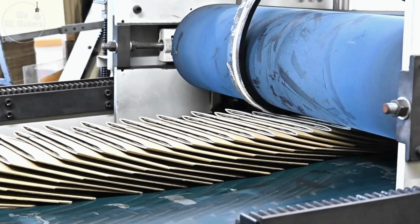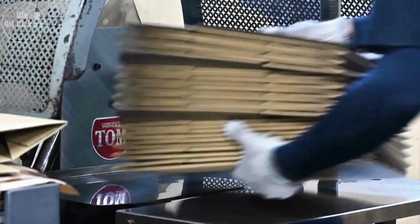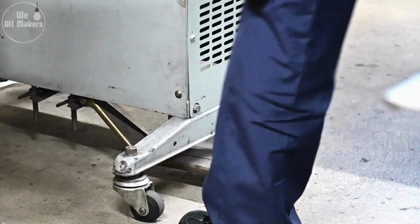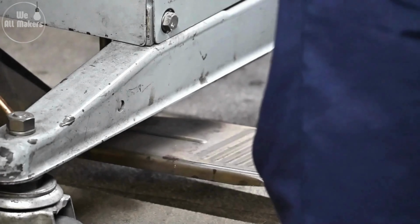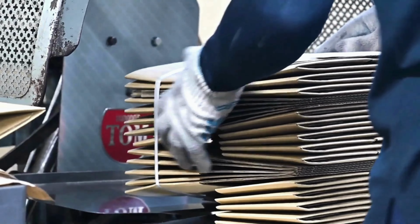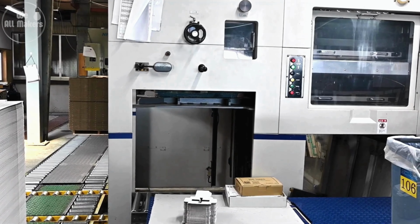For the final touches, the binding process comes into play. Using a foot pedal, the factory workers efficiently strap and bind the completed boxes, preparing them for transport. This step ensures that everything is neatly packaged and ready to ship. This simple yet clever tool not only speeds up the process, but also helps ensure that every box is neatly secured and ready for shipping.